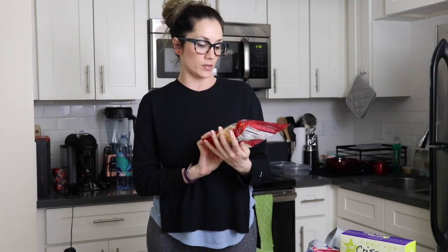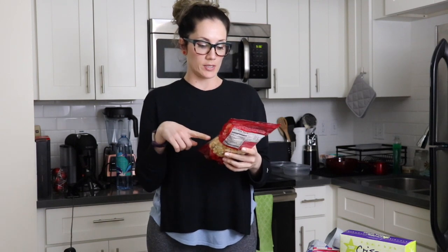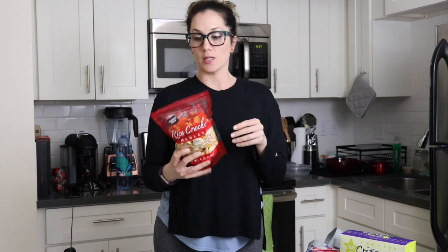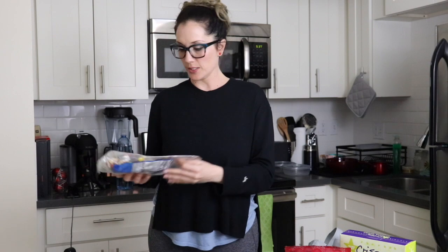And then I found these really good snacks. It's a rice cracker medley. And these are not totally reflux friendly, but you can try them out. There's a little bit of spice in some of the pieces, but the rest of them are okay. I already dug into those in the car. They didn't have a chance.